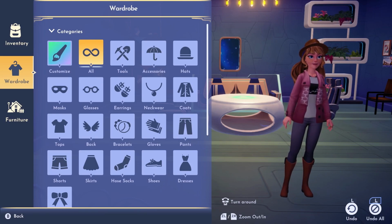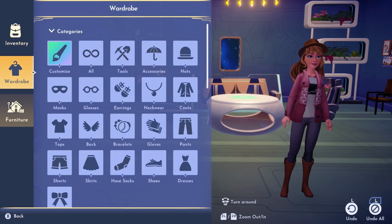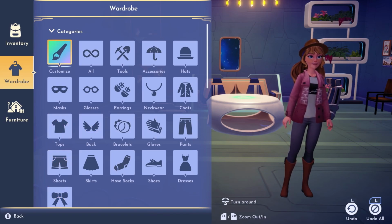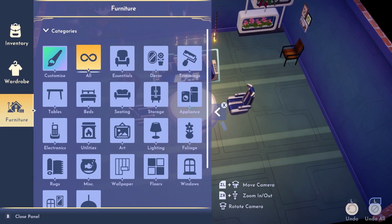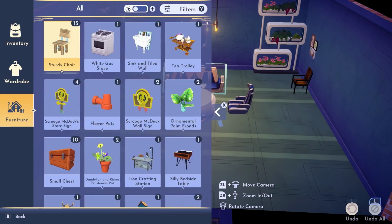So I would suggest buying up a ton of things like that as well, not just items from Scrooge's shop, because if you have a cute, perfect outfit and they say you don't have enough of a certain tag, you can for sure get away with it by doing a trick like that. So I would suggest not just buying all of the items up in Scrooge's shop, but also the outfit stuff as well.